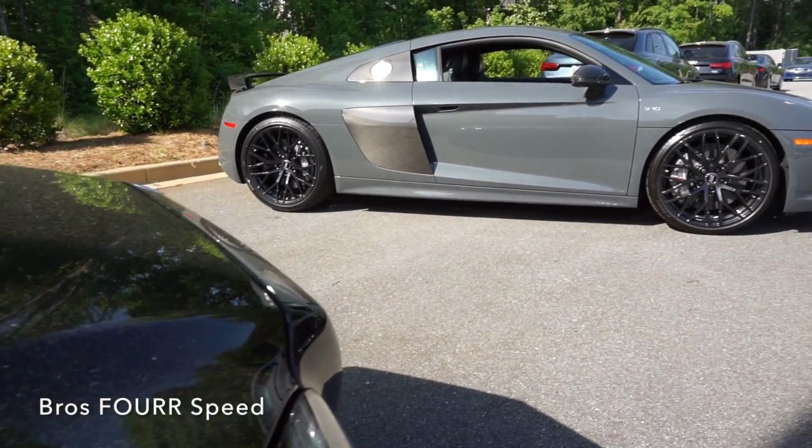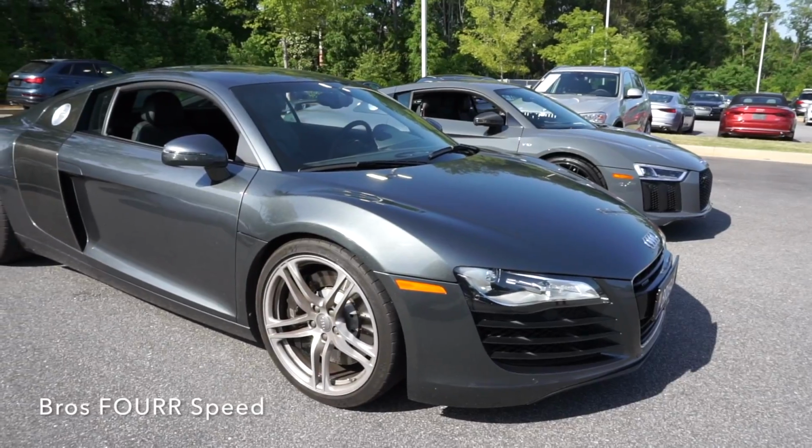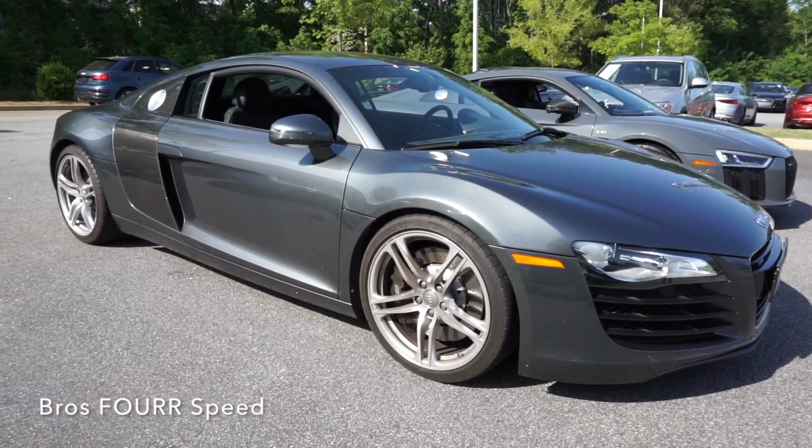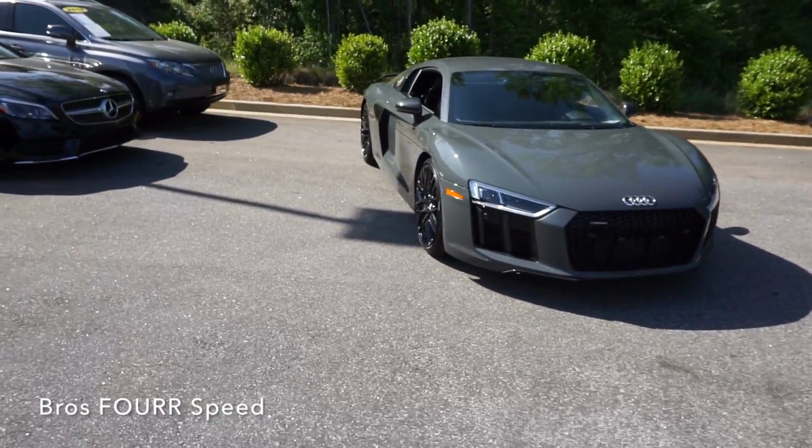I'm honestly torn. I like the side profile appearance of how that car looks, and I like the side profile of how my car looks. So I guess either way that you think about it, I still think they're both cool. Just gives it a kind of an updated design.